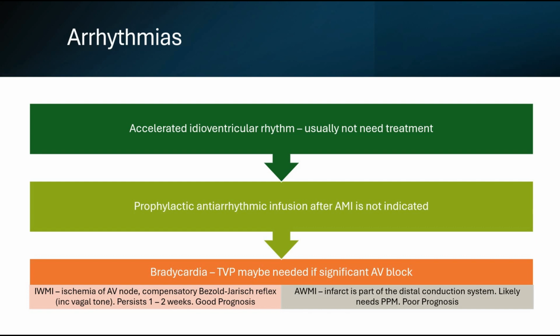Another complication is arrhythmias. After MI and after reperfusion, patients can get accelerated idioventricular rhythm, which we'll talk about later. This usually does not need any treatment and will resolve on its own. Also, prophylactic anti-arrhythmia medications after acute MI are not indicated. For some patients with bradycardia, TVP may be needed if there is significant AV block.